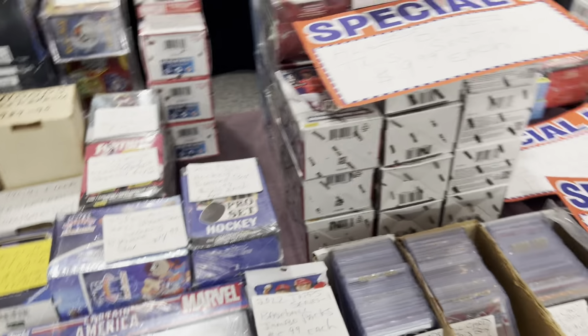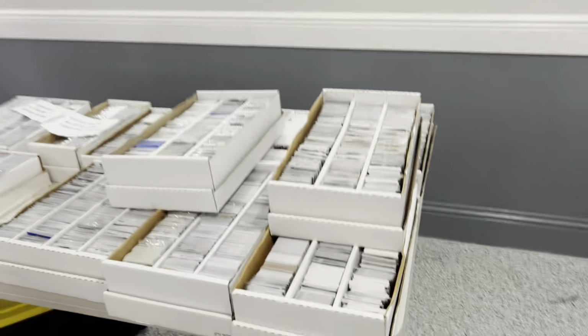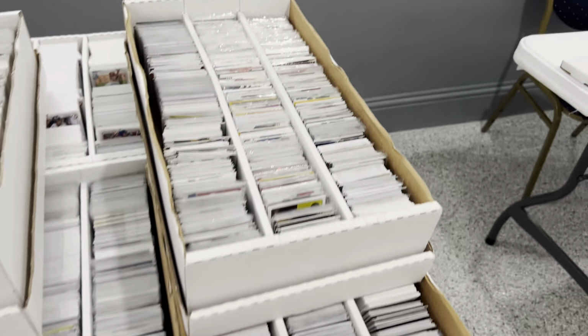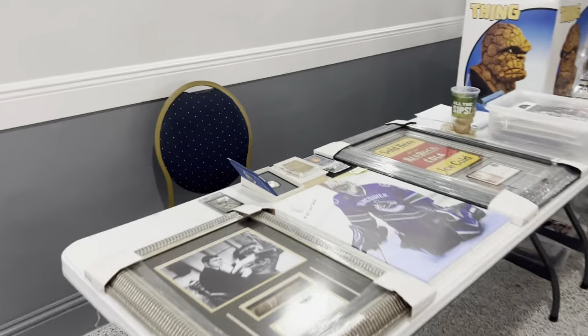Blasters. Deals around here. I'm seeing that the dealers are discounting. They're definitely doing discounts. If you're into dollar boxes and dime boxes and stuff, this is a good place to be. Tons of that stuff here.